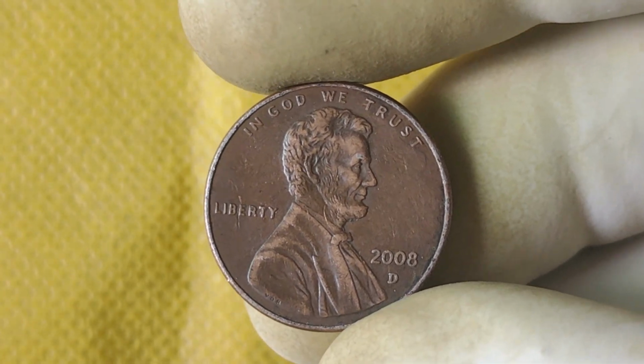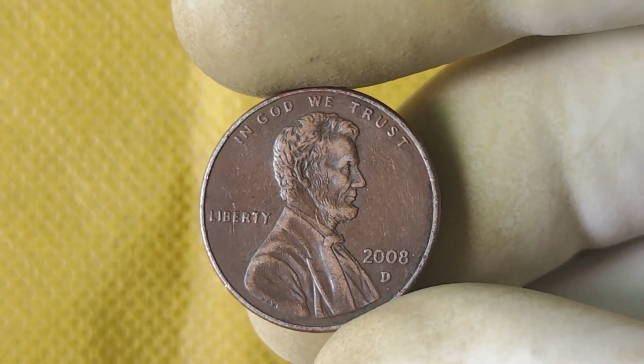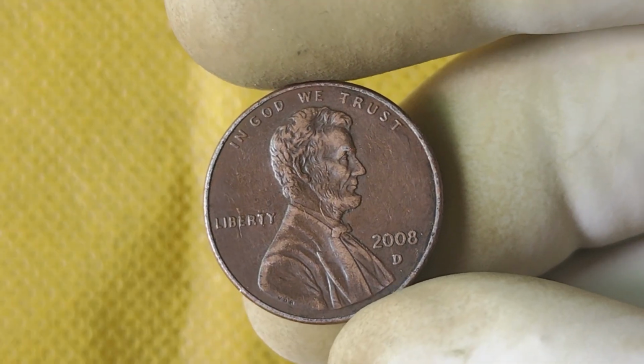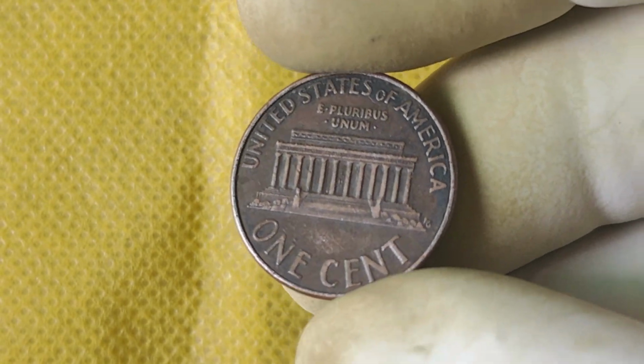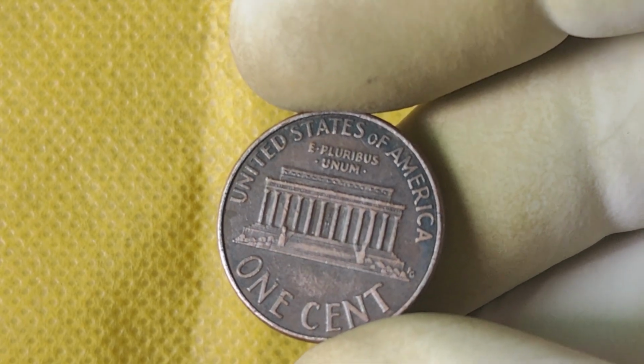2008 pennies that are worth much more than their face value. Let's explore what makes this particular coin so special, the current market value, and why some of these pennies could be worth millions. To understand why the 2008 Lincoln penny is generating such buzz, let's start with a little background.